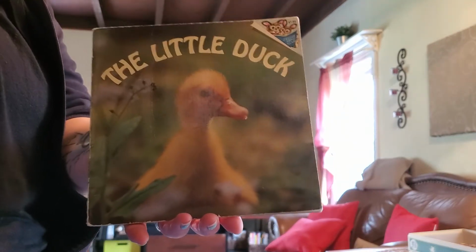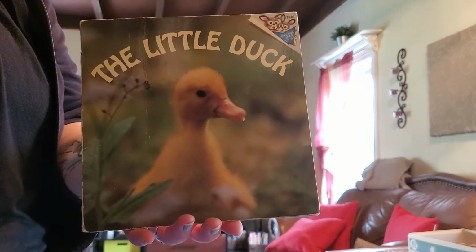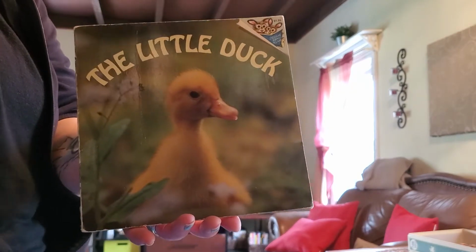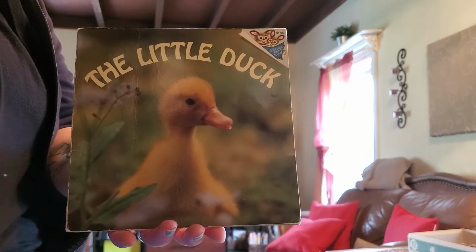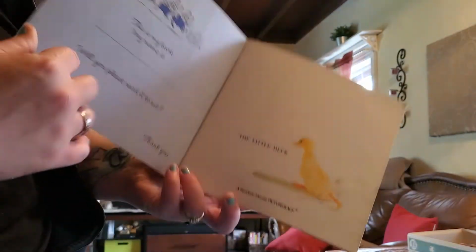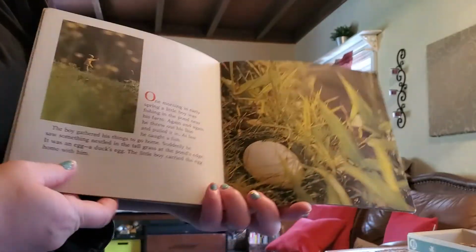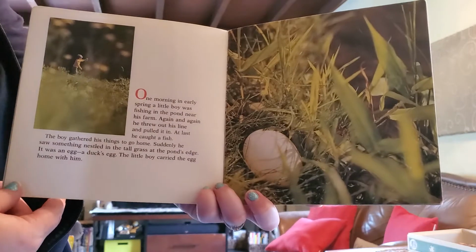Hello. This book is called The Little Duck. It's written by Judy Dunn, and it's a science book. It kind of goes through the entire life cycle of this little duck. All right, this is a little bit of a longer book, just so you're all aware, but it's definitely fun to read. All right, so let's go.